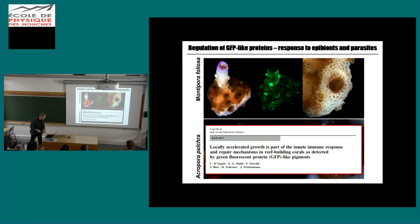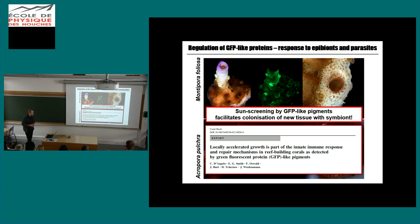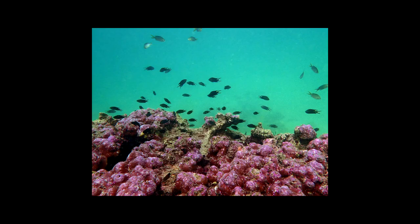So the local accelerated growth is then part of the innate immune response of coral. So it's a very basic form of immune response. And the sunscreening, we will see in the next part, is essential for this function. So, and this is why I want to move on to the next section.